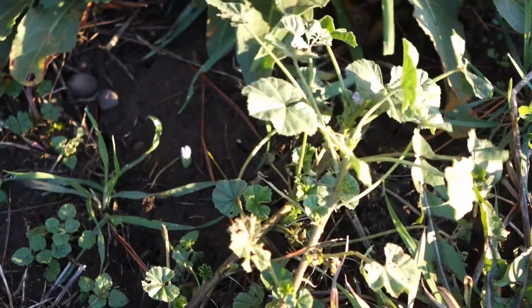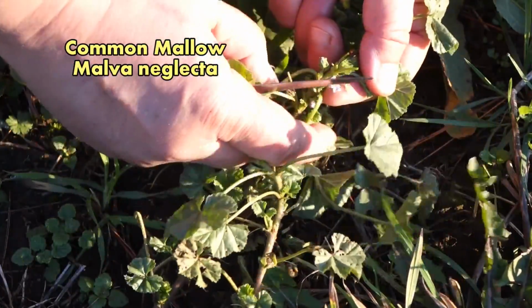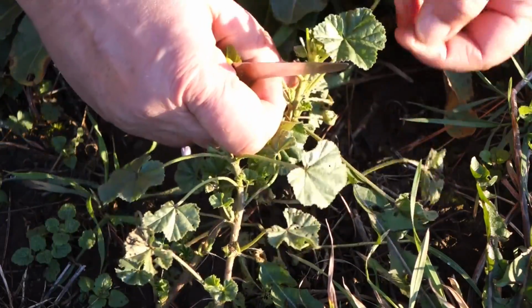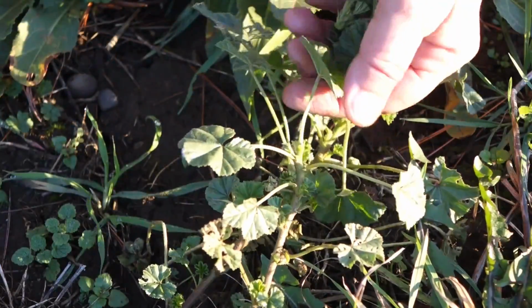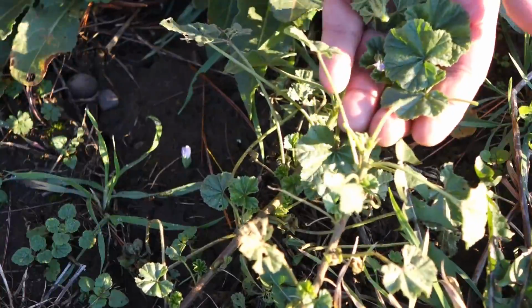I was surprised to find this common mallow still around. They usually freeze back around here. This plant looks like it was left over from the summer and just keeps putting on new growth because the weather's been so mild. And that new growth is the part I'm interested in. It will be tender enough for a salad.